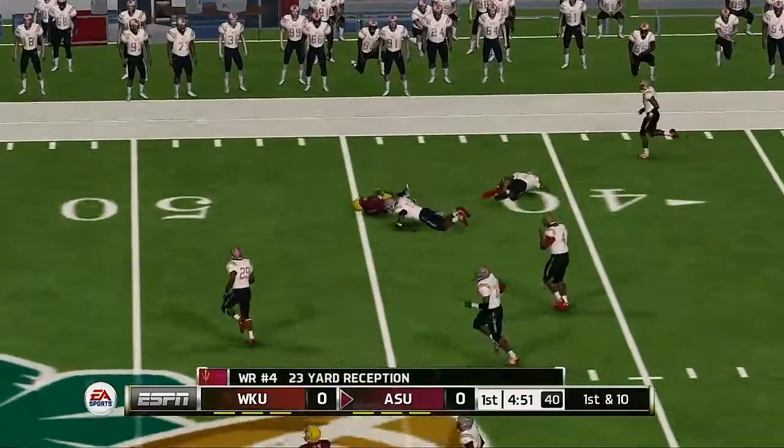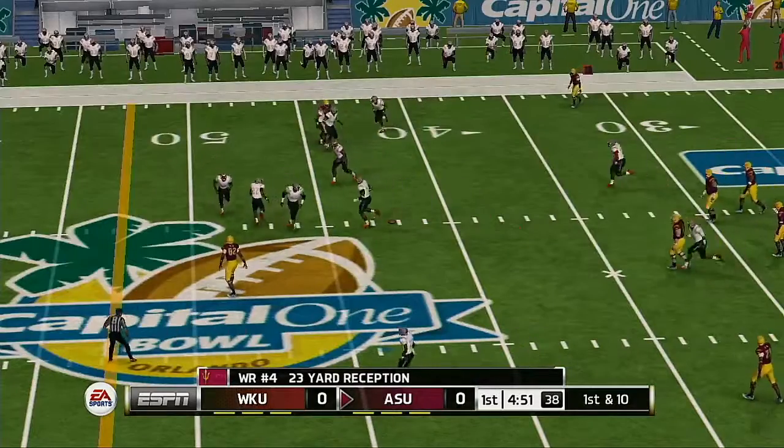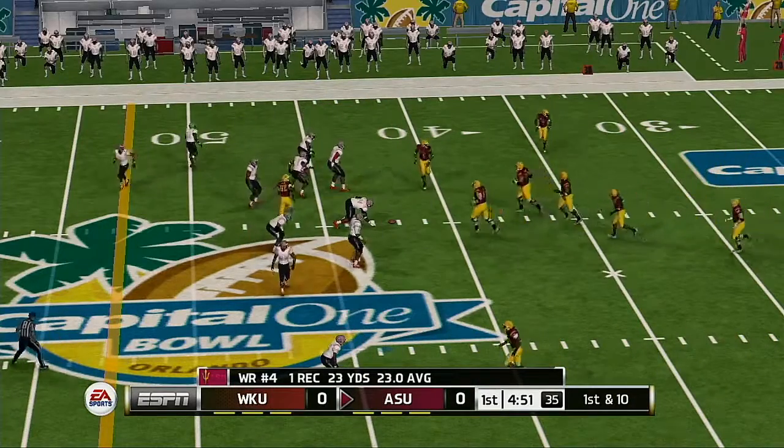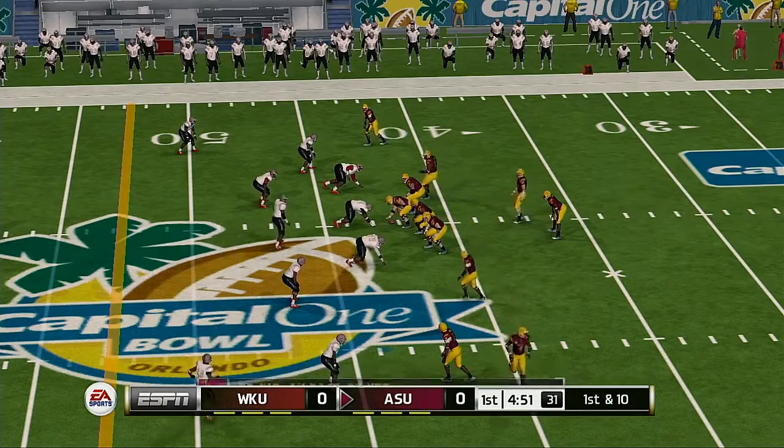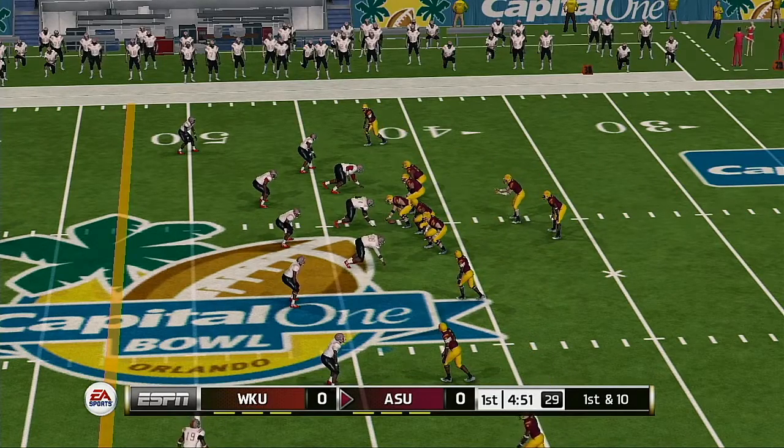Fires out to his wideout. Tackle made at the 42-yard line. This isn't even the best example, but I'm going to tell you something. This young man is really getting better at running his routes, which is a truly underrated quality these days.